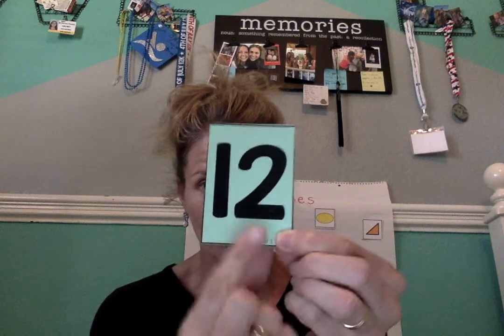Remember, with teen numbers, this 1 in 17 stands for 1 ten. There's one group of 10, right? So 17 means it's 10 plus 7. And 12 means it's 10 plus 2. So I'm going to give you a math fact, a 10 plus something, and you're going to tell me what teen number it is. Okay, ready?